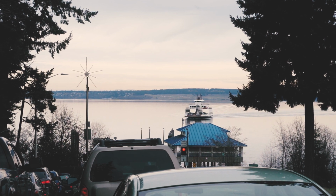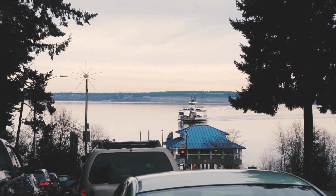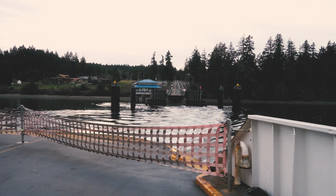At this point, I made it just in time. Basically, the ferry was already halfway across the water, so I just patiently waited to get on the ferry. Once on the ferry though, I just took my time finishing up the roll. I took a couple different photos of the surrounding area, the ferry ride, and a couple different things here and there.